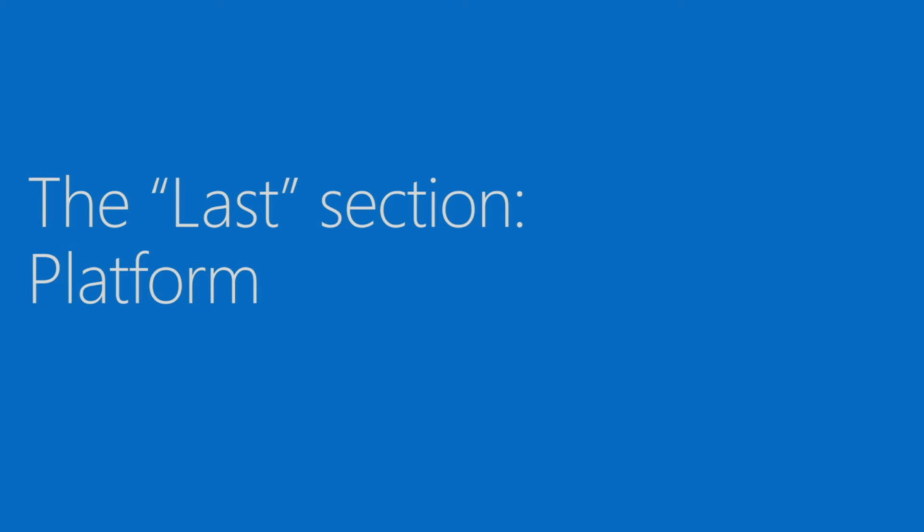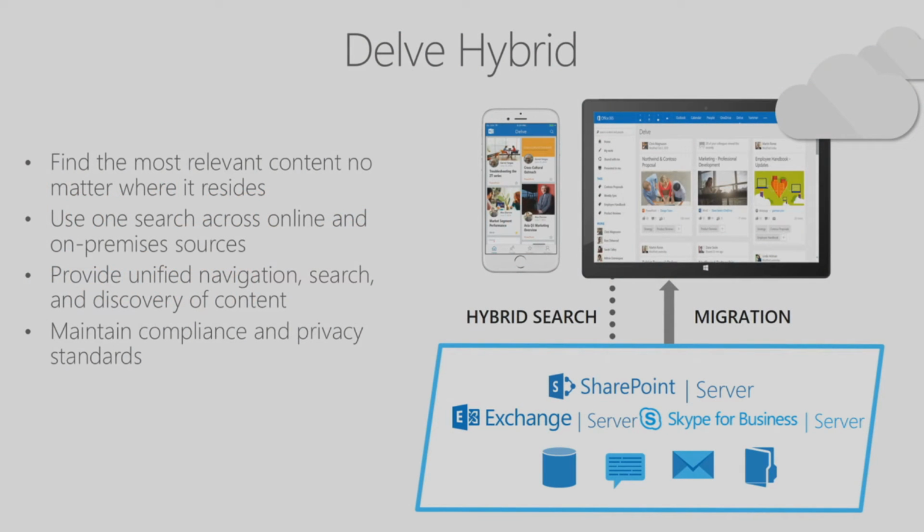So we've gotten to the last section, and we really want to talk about 2 concepts here. One is the question earlier around on-premises, and we may have half answered your question. But really, when you think about the platform, what does Delve enable? Hopefully you have that pretty clear in your head of how you can leverage Delve.